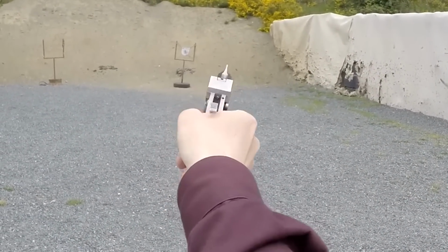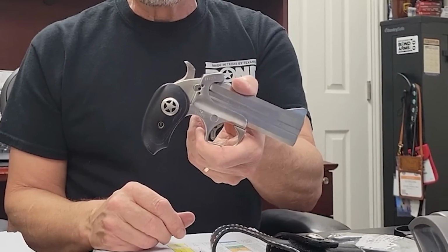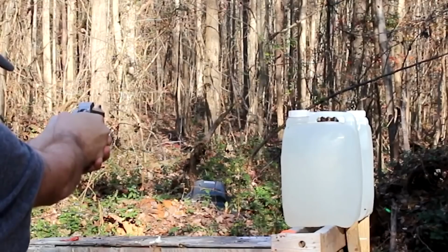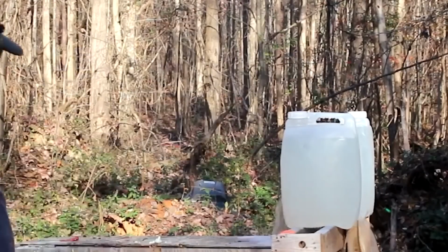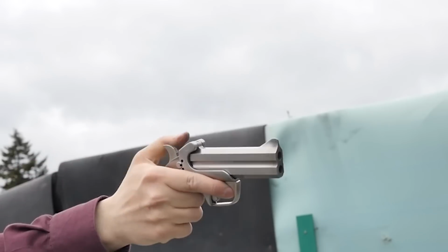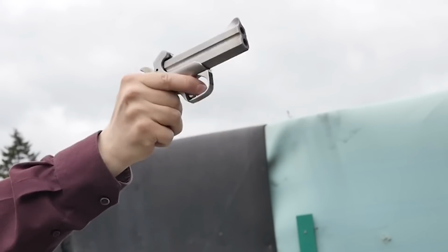Overall, the Bond Arms Derringer Ranger 2 is a well-crafted and versatile handgun that combines the classic Derringer design with modern features. Its compact size, interchangeable barrels, quality craftsmanship, and reliable performance make it a popular choice for those seeking a concealable firearm for personal defense or as a backup weapon.